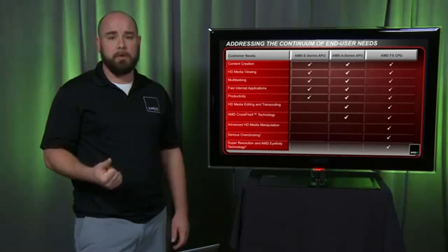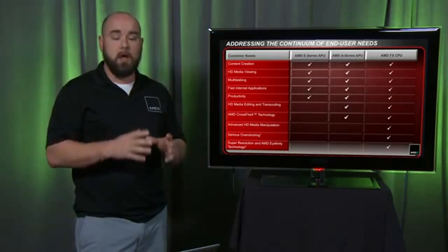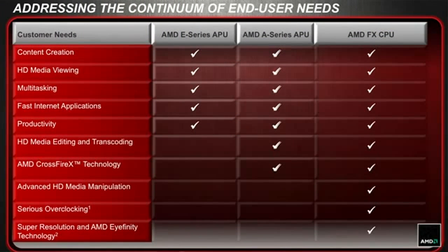Fastest CPU frequency. These are all things that help differentiate a consumer that's looking at a solid mainstream graphics experience, and then someone that's looking to take an FX product, a Radeon HD 7000 series card, and really have the maximum performance available in the client space right now.